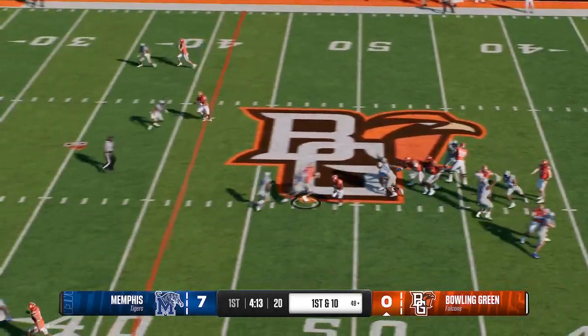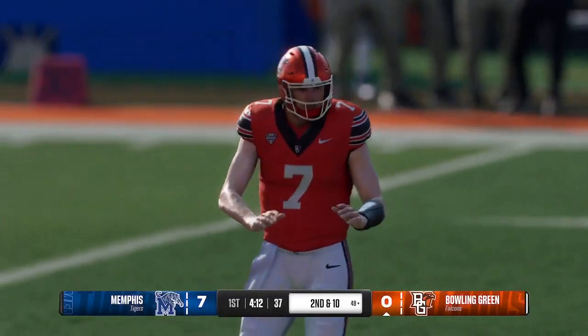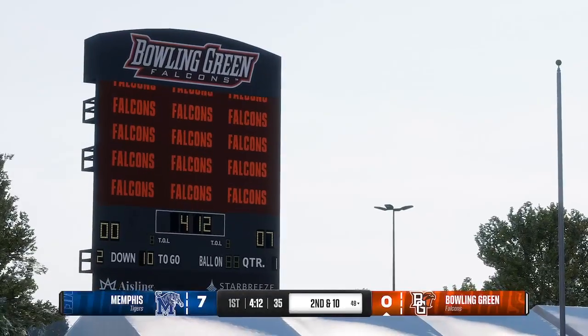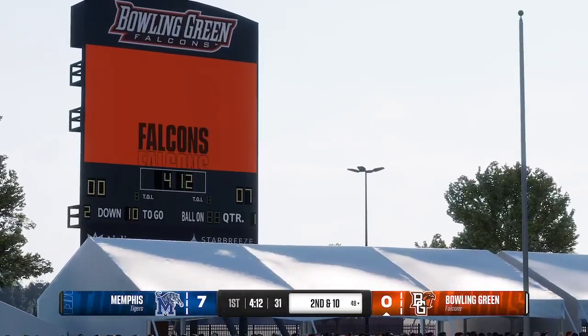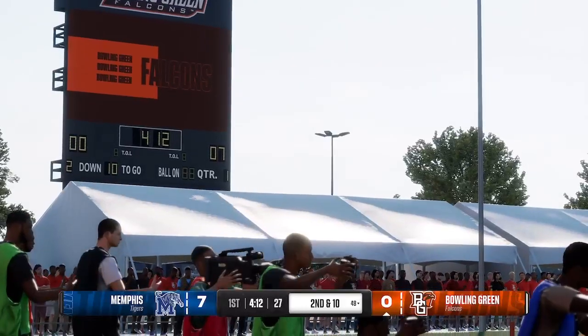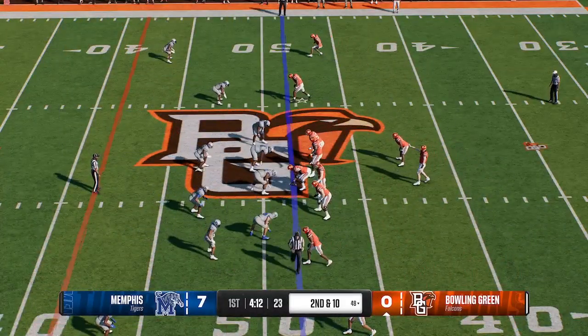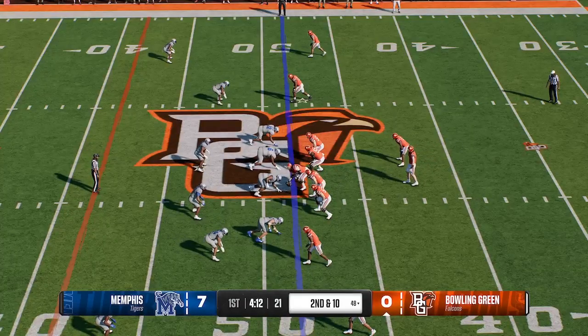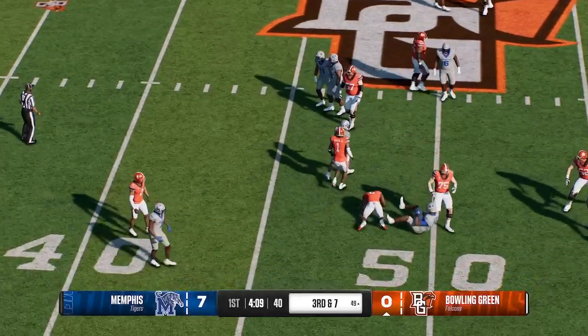Trying to find his man on first down. And it's incomplete. If you're going to take a hit like that, you might as well hang on to the ball. After the quarterback and receiver failed to hook up, they'll try it again on second down. Out of the gun, the running back has it.